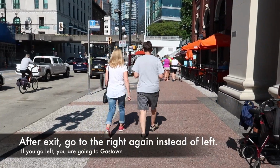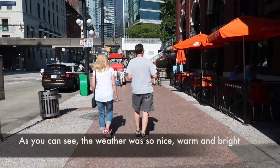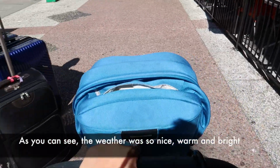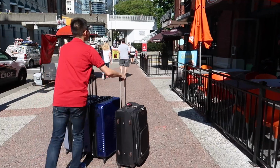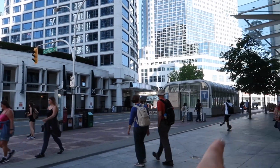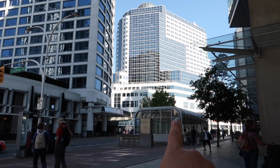So we're going to Canada Place. When you see this corner, like Howe Street and Cordova, you have to turn right. So Canada Place is on that side, that building.